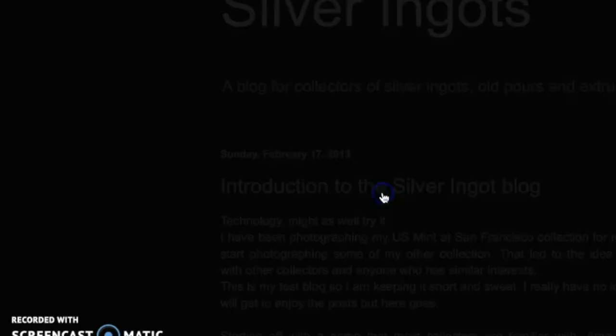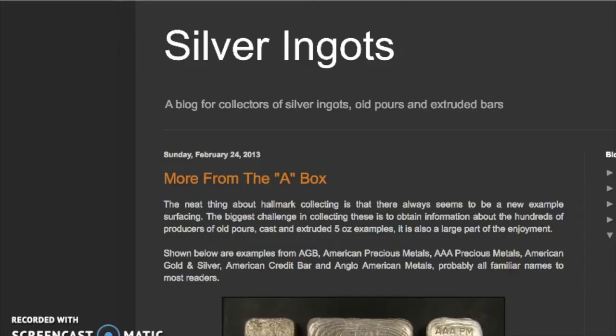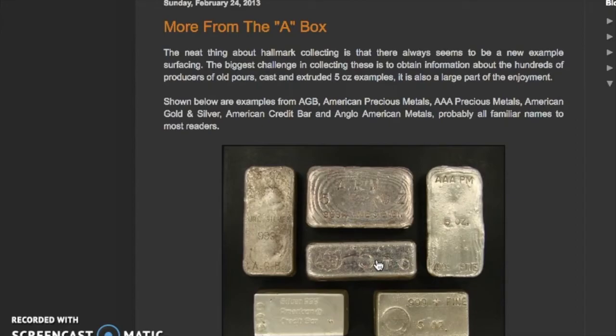Let's see, oh, you can't see the whole thing, but this is a miniature bar, a 5 ounce bar that he is very proud of. I believe he owns all of these. Here is an example from, I think he's calling these his boxes.